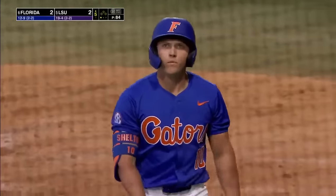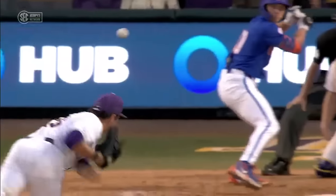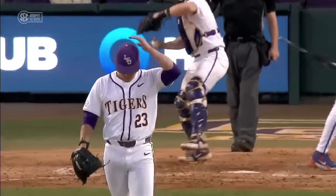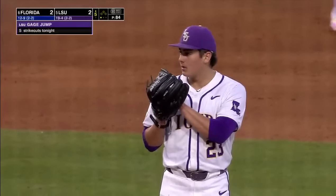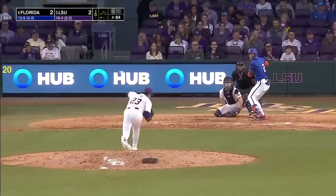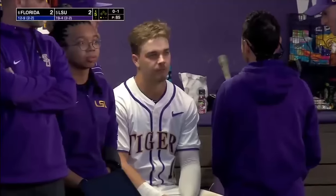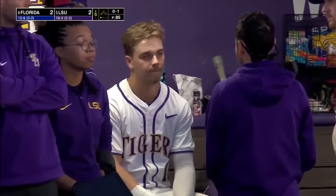Shelton goes down. And that is strikeout number five. Yeah, this would be a good sign for LSU if Gage Jump can kind of get back on track after a rough inning. Shelton helped him out. That pitch was much elevated. Here's Evans, who's 0 for 2. And he's late on the swing. Yeah, he just looks like a different pitcher all of a sudden. Yeah, something's going on with Jake Brown.